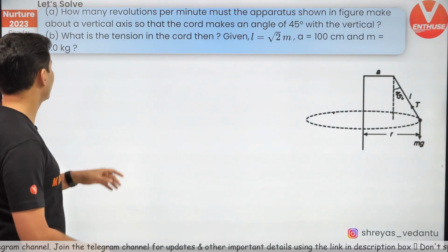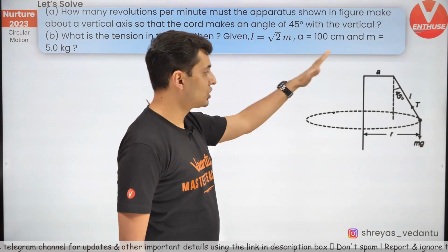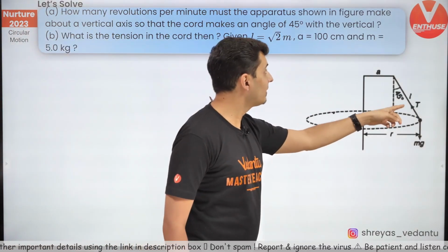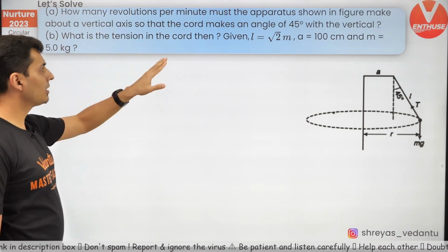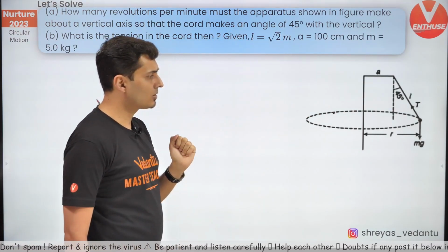So what do we have here? How many revolutions per minute must the apparatus shown, which is over here, make about the vertical axis so that the chord, which makes an angle of 45 degrees with the vertical, is able to maintain that angle? What is the tension in the chord? Length is given, this distance A is also given, the mass is also given.